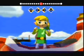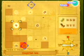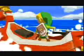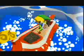And once you play the song, you select where you'd like to go. We'll go right there. We'll go to Tingle Island. We'll actually see Tingle in the game. And this song is the theme song of the Wind God.